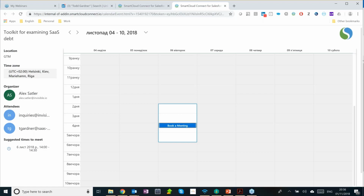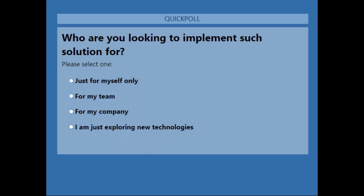Just before we continue with the presentation, I have another question for you. Who are you looking to implement such a solution as SmartCloud for? Is it just for yourself, or maybe for your team, or for your company you have an assignment to do, or are you just exploring new technologies to see what's available on the market? Please take your time and choose the right option, and we will carry on with our demo.